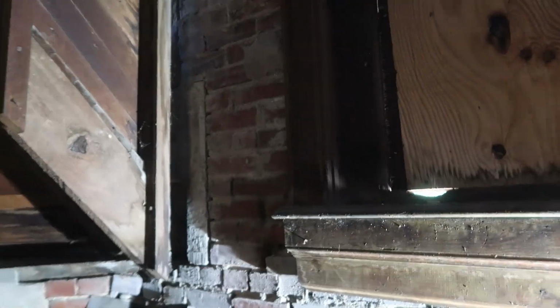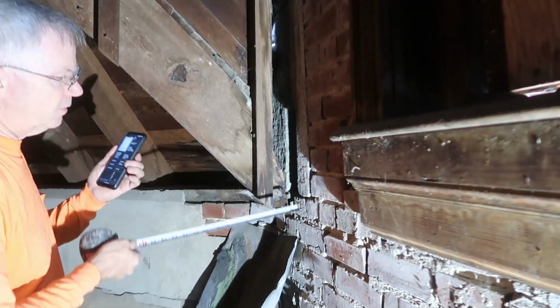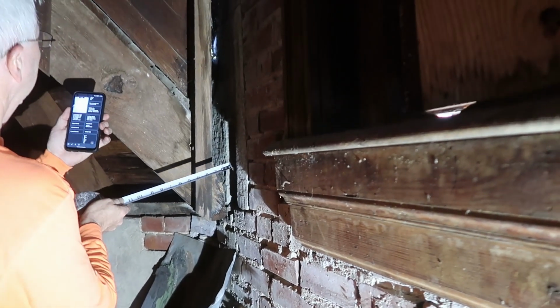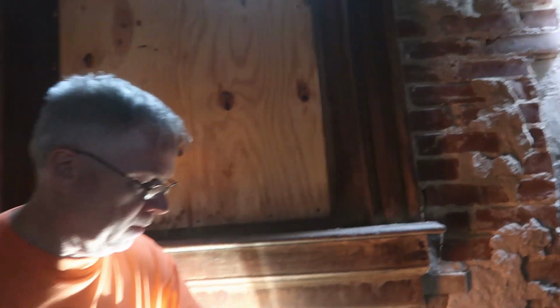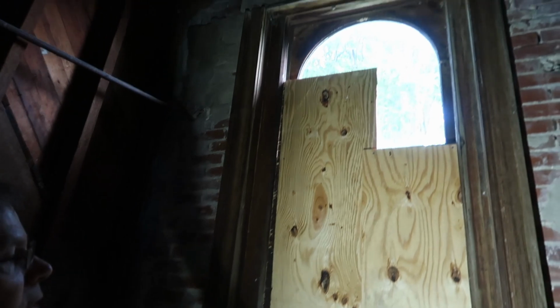These are supposed to be 2 1/2, and 3 1/4 on the bottom left. That's still good. And 2 1/2, so this side's still good. This side hasn't moved, but this one has moved just a little bit. But a little bit is too much. We've already taken pictures of the outside. We're going to take some pictures of the inside.